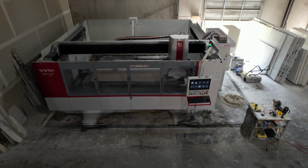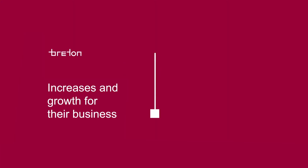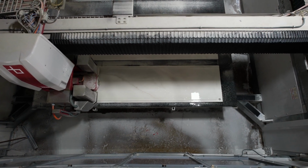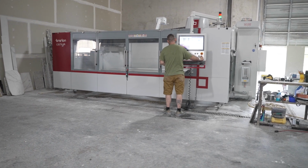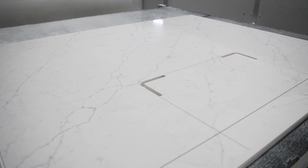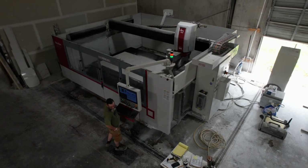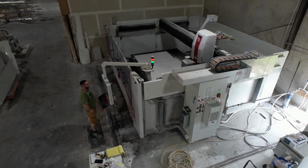Essentially, with the Genya saw that we purchased, we were able to increase our throughput, expand our capabilities of not only product quality and consistency, but say yes to our customers on more of the things that they were asking us to do. We were able to essentially grow our business that first year almost 35% without adding headcount and really see the results.